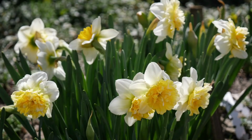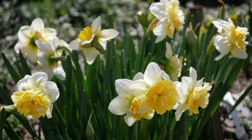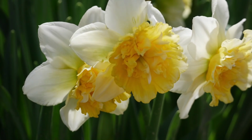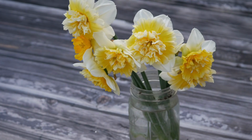Also a very, very pretty choice in our landscape as well, because some of these do have better characteristics for landscape or for cut flower use. So I did try to get pictures of all of these different daffodils from a variety of different angles, but sometimes it was a little bit hard.